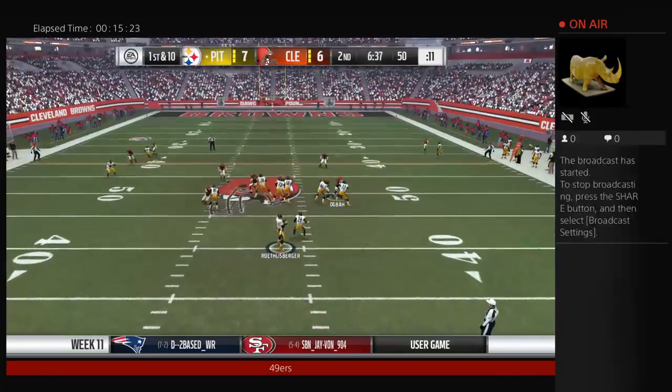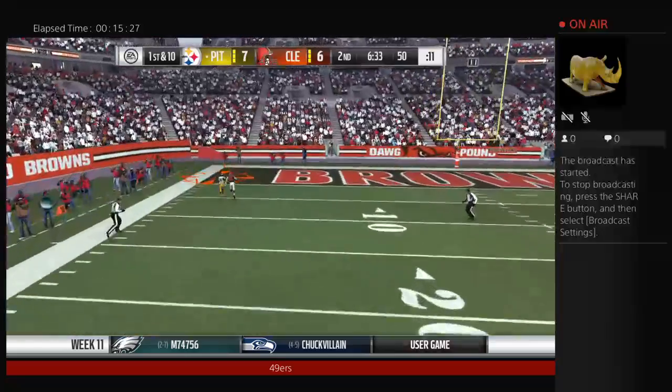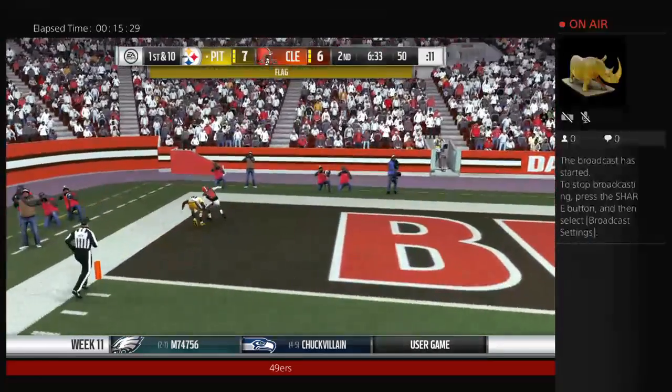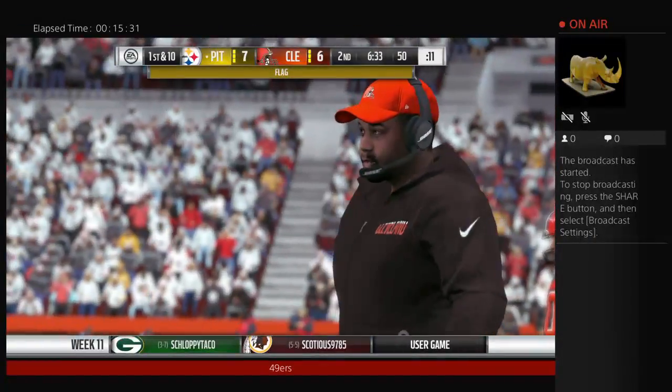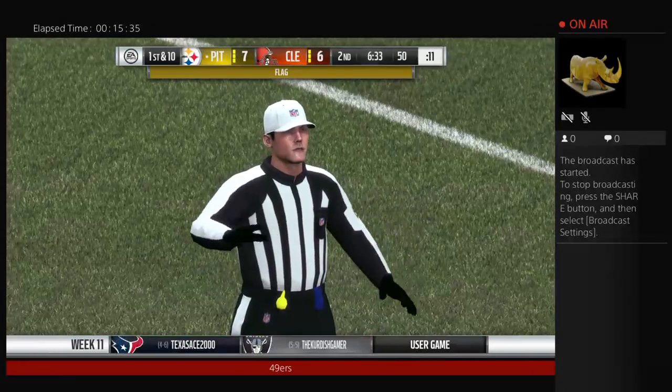From midfield now, here's Roethlisberger. He's going to loft one deep left side here. And unable to connect on the long pass. It falls down incomplete. Pass interference, defense.